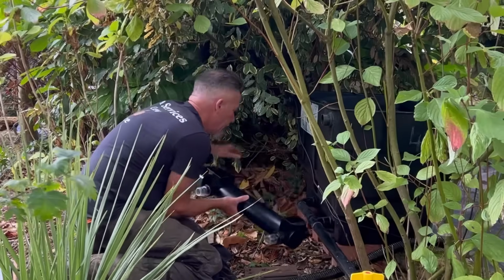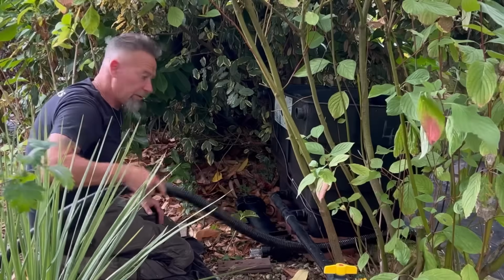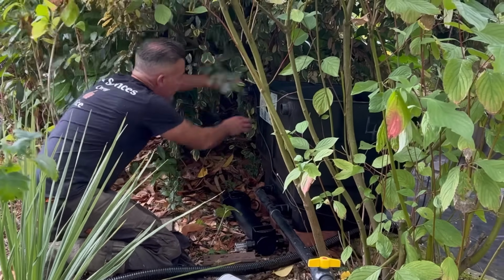So what we're going to do, we're going to put that there. We're going to use our 38mm hose from our pipe into the UV, then out of the UV and into the filter, which is just there.